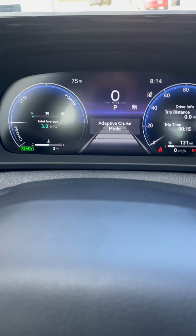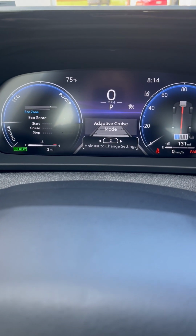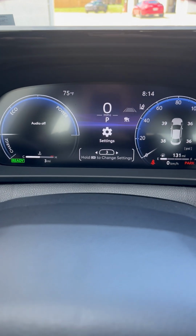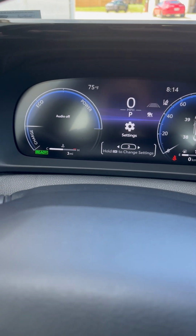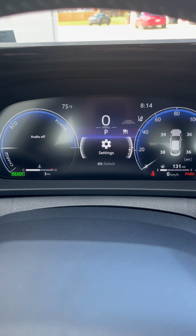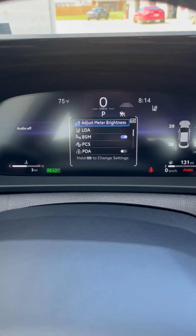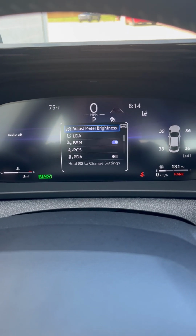Okay, so again, I've got to go right now. I'm in pairing window 1, 2, so I want to go into 3 where I have my settings. To get into settings, select and hold OK for about a second and a half to get into the setup. Hold again and release to get into the settings. Okay, this is where we customize.